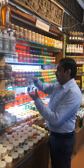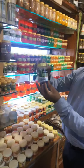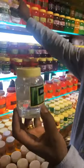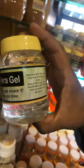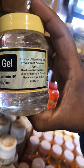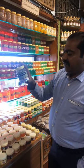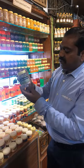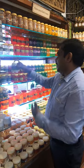This is aloe vera gel. So fast selling product in our shop. We have it in 250 gram, half kg and 1 kg packing. This removes dark spots, circles, and prevents pimples. This can be used after shaving. For dry skin, you can use it. It's a hot seller in Danish display.